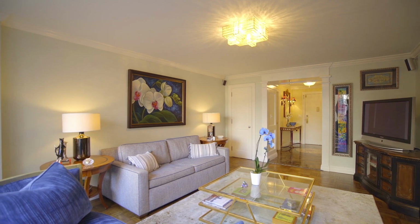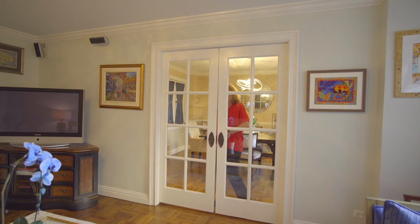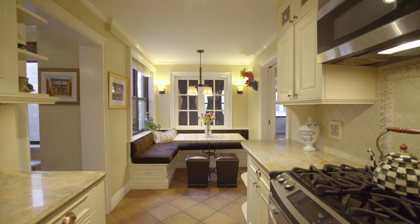One can easily create a 4th bedroom from the current spacious 3-bedroom, 3-bath with a separate living room, dining room, den, and a windowed eating kitchen.